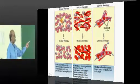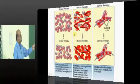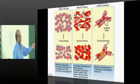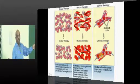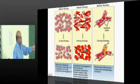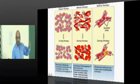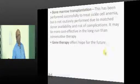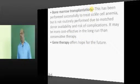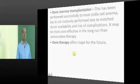So this is the classical story. Before hydroxyurea and after hydroxyurea, what is the effect of giving hydroxyurea? By giving hydroxyurea, the number of sickled cells is decreased because HbA levels will decrease and HbF levels will increase, is what needs to be remembered. In some people, bone marrow transplantation has a role, and ultimately gene therapy also gives hope.